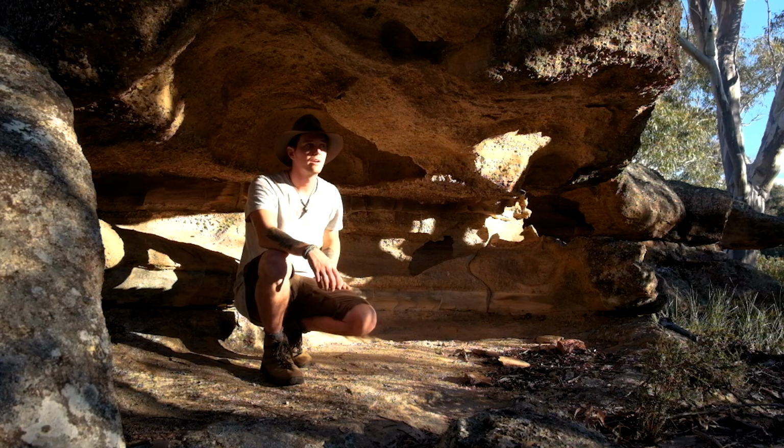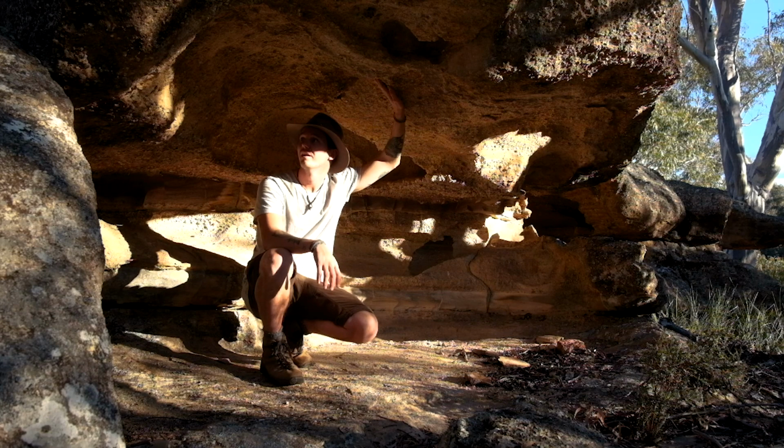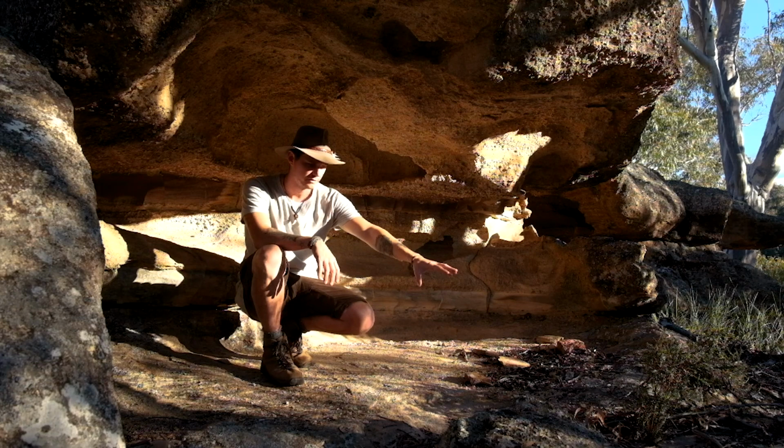Yeah, so like I said, not the biggest cave in the world. Don't think I want to be standing up in here, but I think she'll do me just fine for this weekend. Be able to put the bivvy up behind me, have the fire in front of me, and still have plenty of room to sit around and stay undercover.